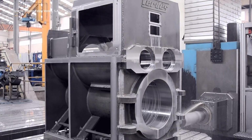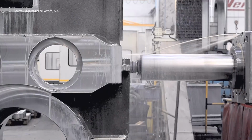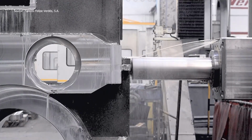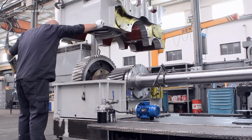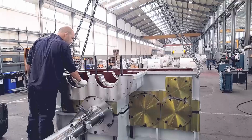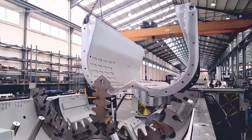This industrial clay forming machine is designed for large-scale brick and tile manufacturing. The production process starts by feeding clay into a hopper, where a twin-screw system mixes and homogenizes the material. The augers range in diameter from 75 to 700 millimeters, allowing the unit to process up to 45 cubic meters per hour, depending on the clay composition and water content.